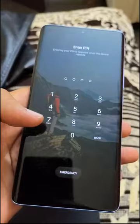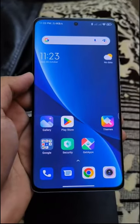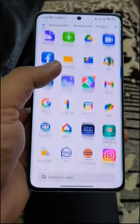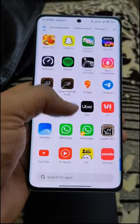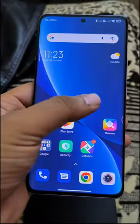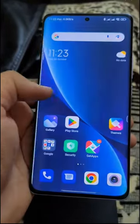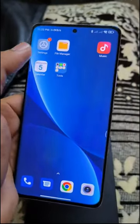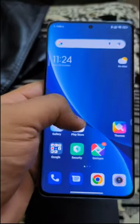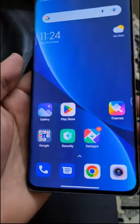See, now the phone is started. Okay, I'm unlocking the phone. Okay, see, the phone is started now. Just now you open the menu. Okay, just wait for like 1 or 2 minutes.